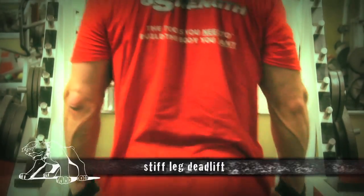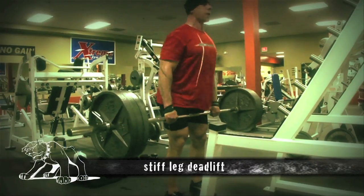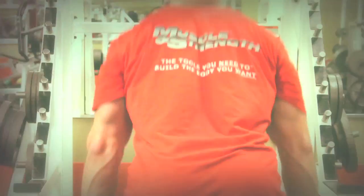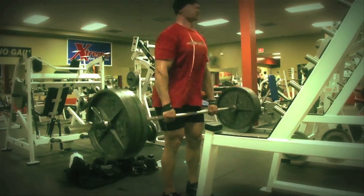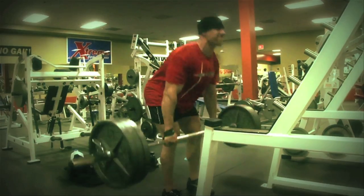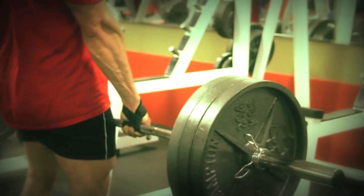So in the in-between weeks, I actually change the movement slightly and use a stiff-legged deadlift, which you're still using the same chain of muscles, your lower back, hamstrings, and glutes with a little bit of upper back, except the emphasis switches a little bit because you're really taking the quadriceps out of the movement and forcing yourself to use more lower back strength. So one week would be a trap bar deadlift, the following week would be a stiff-legged deadlift.